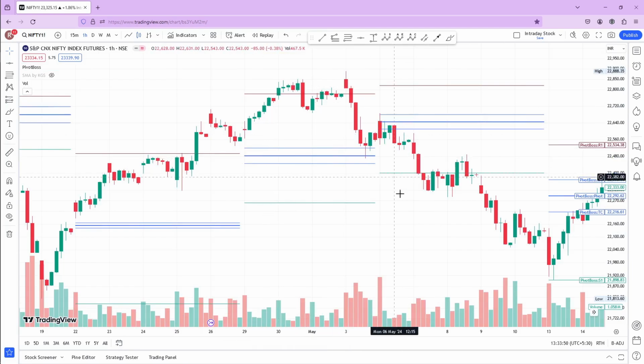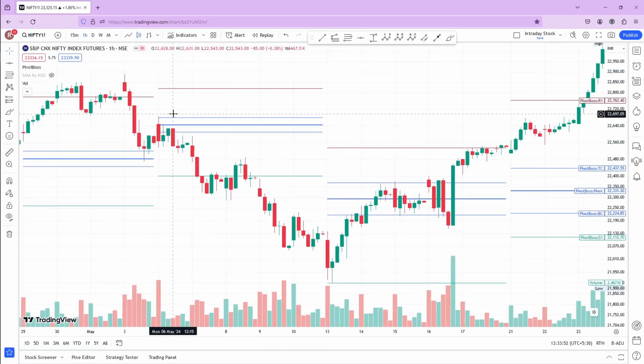Okay, it is here. So from here we have to calculate. CPR is a higher value CPR. An engulfing CPR pattern happened. If you wanted to know about the backtesting result, go and watch the video so that you'll be able to understand, and it gave a good move.